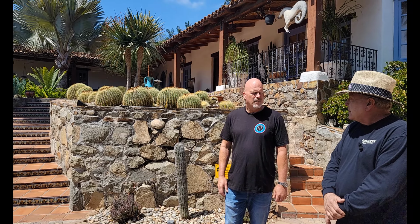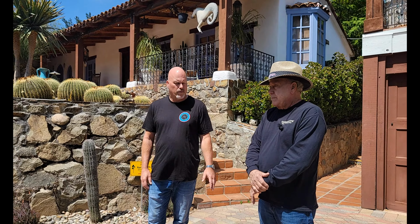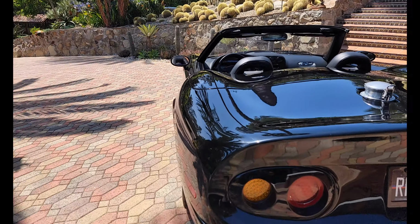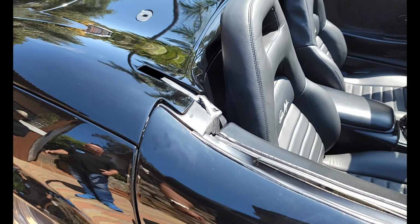But the majority of these were all done in silver, and some had different colored stripes. So the stripes were an option. There were only 249 total made of the initial run, correct? That's correct. And about 30 or so that I've read online were supercharged at the factory.